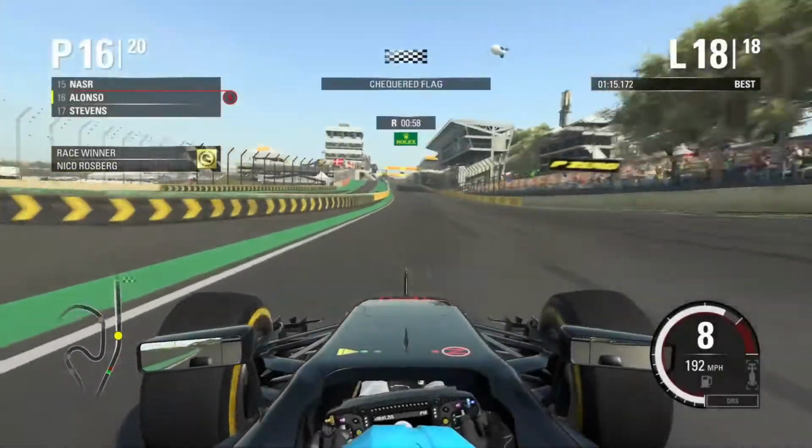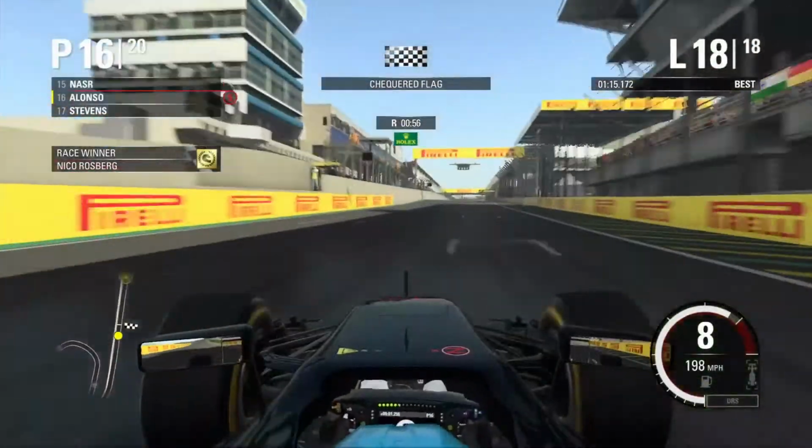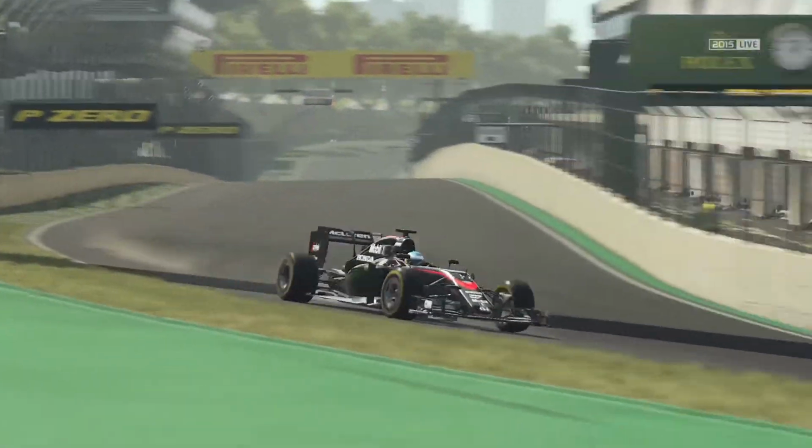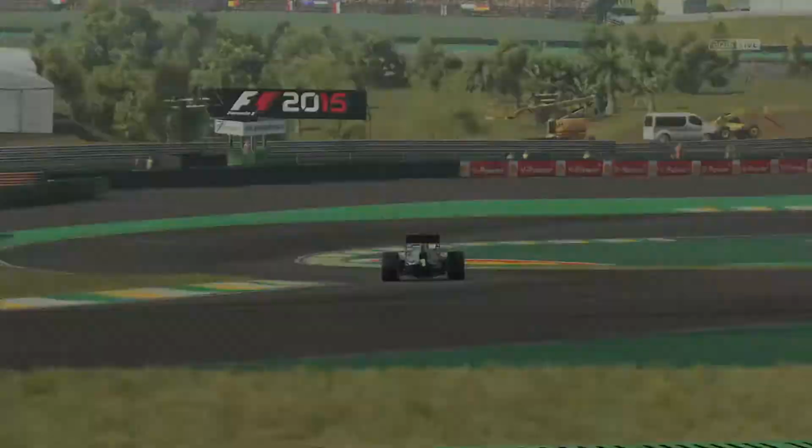And we do come home in a disappointing 16th place, but not really much to complain about, except that we just had a good time racing, not playing.